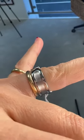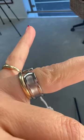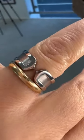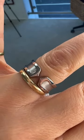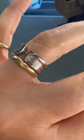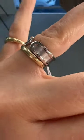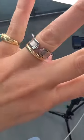I love the combination of the matte finish of the recessed center part and the polished exterior framework, as it were. It makes it so chic. Very, very industrial feel to it. Very cool. If you're a fan of brushed palladium hardware for your Hermes bags, this is definitely the ring for you. So I've got it stacked up with a plain band. Obviously, it looks great on its own as well, but this is what it looks like stacked.